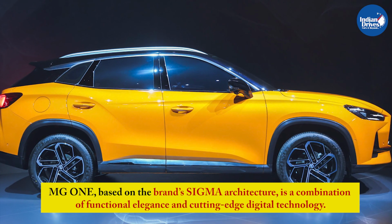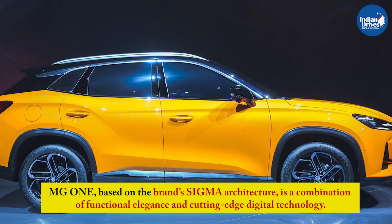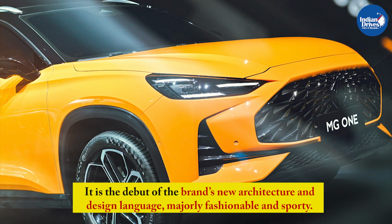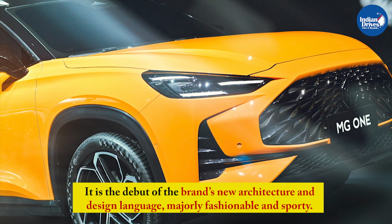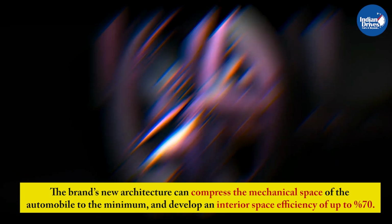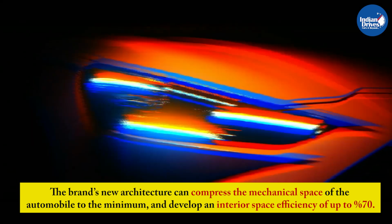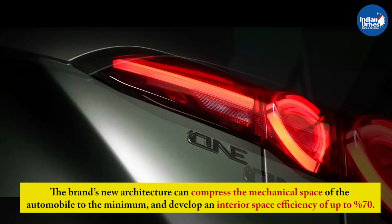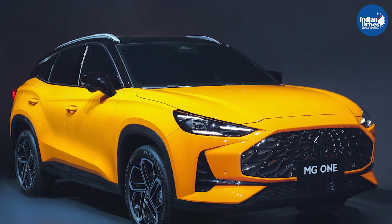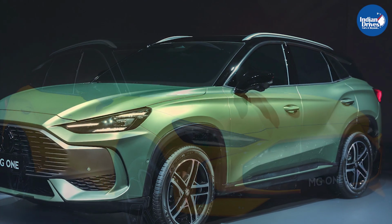MG1, based on the brand's Sigma architecture, is a combination of functional elegance and cutting-edge digital technology. It is the debut of the brand's new architecture and design language, majorly fashionable and sporty. The brand's new architecture can compress the mechanical space of the automobile to the minimum and develop an interior space efficiency of up to 70%. Sigma is a fusion of machinery and intelligence, which transcends the difference between horsepower and the ability of the software.